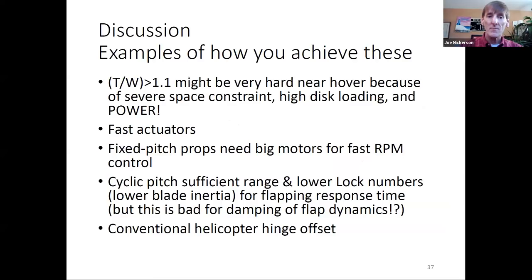And of course, achieving thrust to weight ratio is really hard, as it is for all vehicles. Fast actuators, having the extra power required to do it, perhaps even lead shaping to be able to generate large moments initially or large forces initially to reverse into a deceleration, and then the fine control to get back onto a desired condition without moving up and down and scaring the pilot.